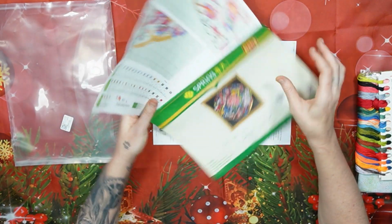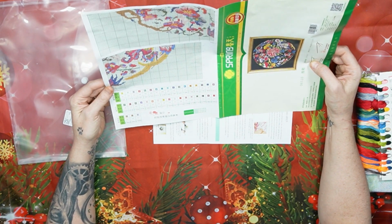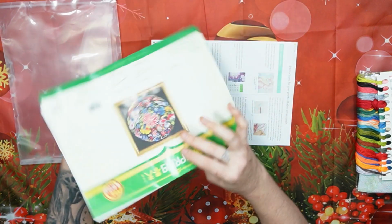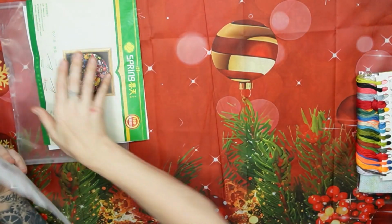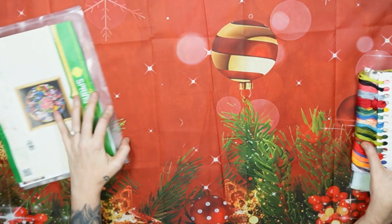Let's see the colors. There's 37 colors, way more than enough to make a beautiful, beautiful stitch, and its quality, it is spring. Then you get an A4 instruction leaflet. There you go. And let's have a look here.